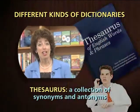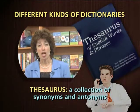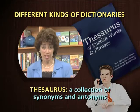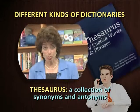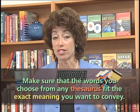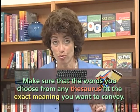In addition, we have a thesaurus. Now, a thesaurus is a collection of synonyms and antonyms. You can get that in a book or online. And as we mentioned earlier, that's most likely in your program already. You use a thesaurus by looking up the word and you'll find the list of synonyms and the list of antonyms. But as I've said before, it's worth saying again, don't just push the button and pick the longest word or the fanciest sounding word. Make sure that that word means exactly what you need it to mean.